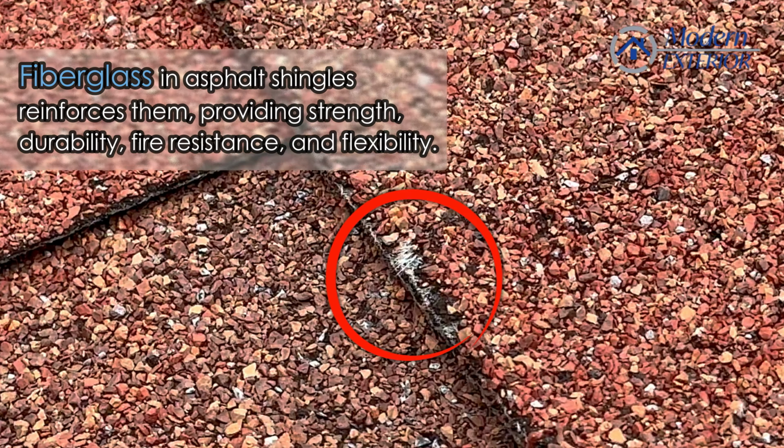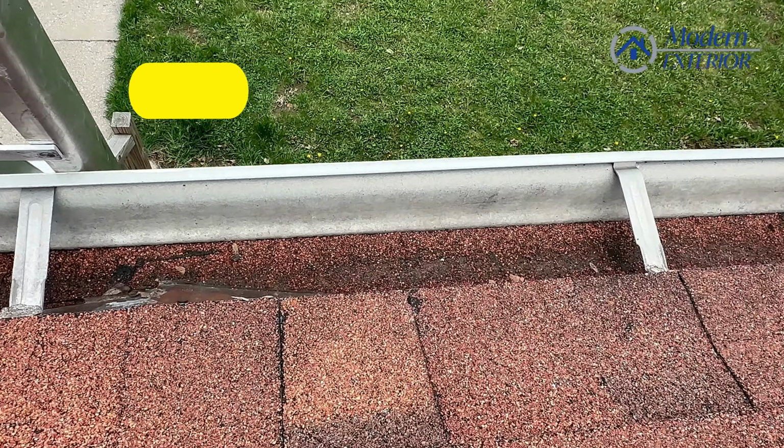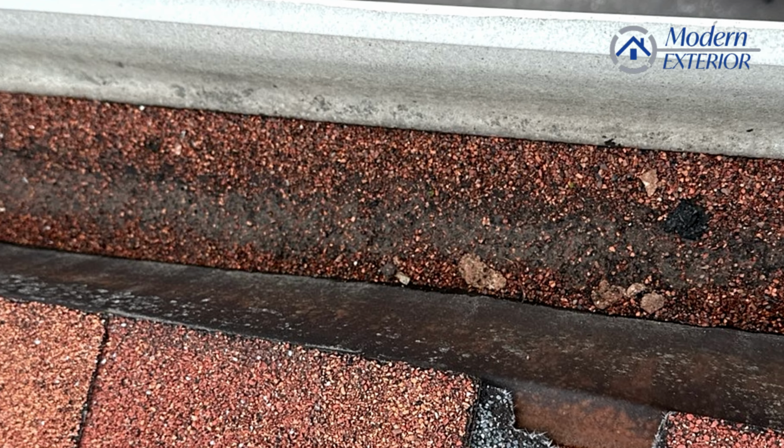And then lastly, the third thing you would see is a significant amount of granules found in your gutters. Those would be the three things that you would see when you start noticing significant granule loss on roof shingles.